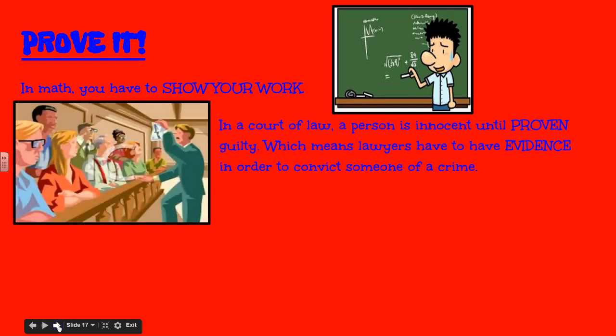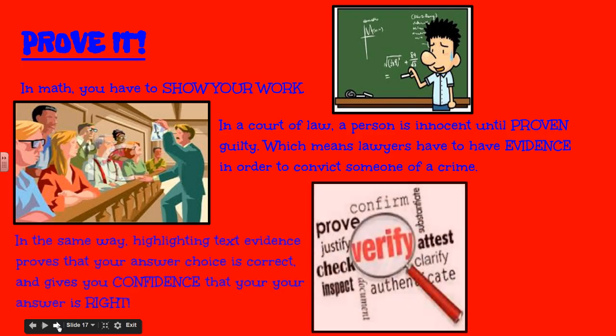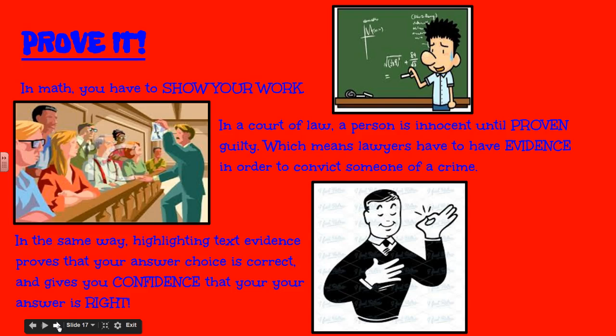Prove it. In math, you have to show your work. In a court of law, a person is innocent until proven guilty, which means lawyers have to have evidence in order to convict someone of a crime. In the same way, highlighting text evidence proves that your answer choice is correct and gives you confidence that your answer is right.